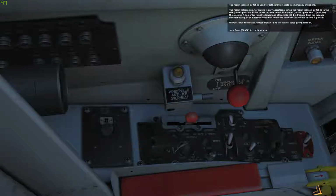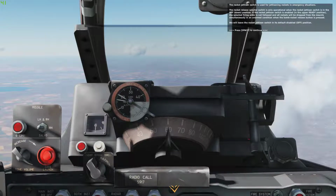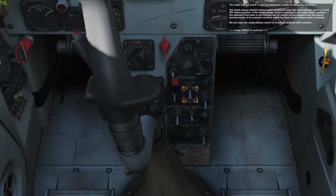The rocket jettison switch is used for jettisoning rockets in emergency situations. The rocket release selector switch is only operational when the rocket jettison switch is in the off or down position. If the rocket jettison switch is enabled in the upper ready position, the selected firing order is not followed and all rockets will be dropped from the mount simultaneously in an unarmed condition when the bomb rocket release button is pressed. We will leave the rocket jettison switch in its default disabled or off position. Press spacebar to continue.